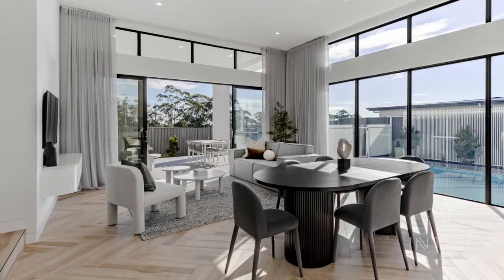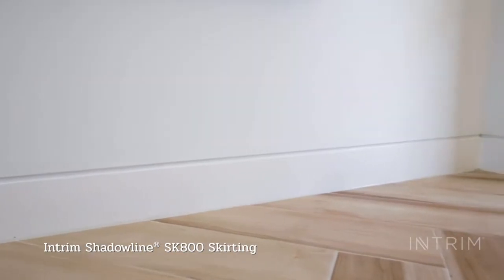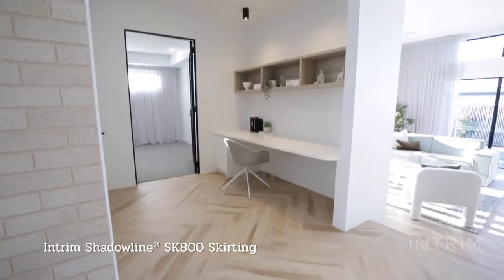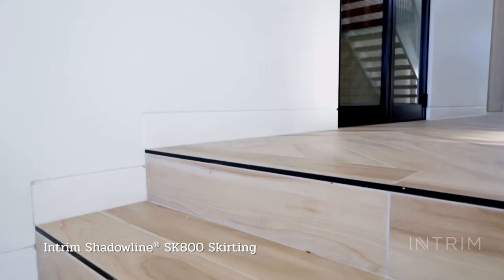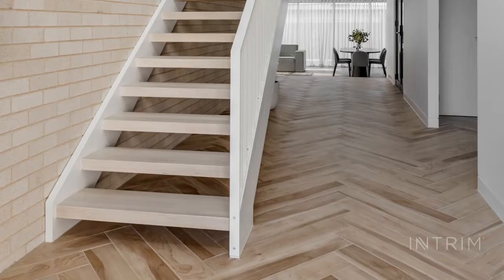In the open plan areas of the home, I chose the Shadowline SK800 skirting to create a seamless finish. We have loved working with the Shadowline product for its modern aesthetic and its ease of installation, and it provides a superior finish to traditional metal angle methods.